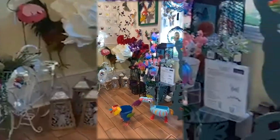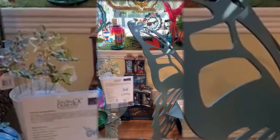What is to the left? Yes, lamps. These are really neat. We saw these in the closet a couple weeks ago. They actually look like stained glass. How much is the bike?